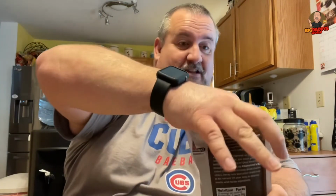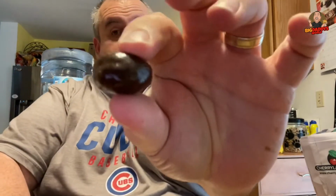I'm shaking the bag. I'm digging into the middle. Alrighty, I've got one right from the middle. It does look bigger. Let's see. That one was a little more tart. That one was better, believe it or not. See? Shaking up the bag helped.